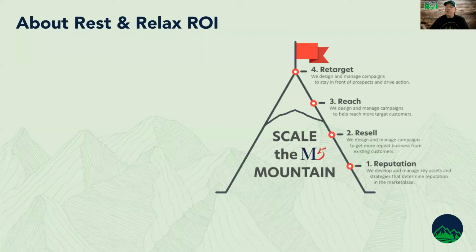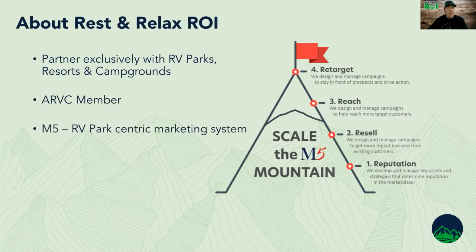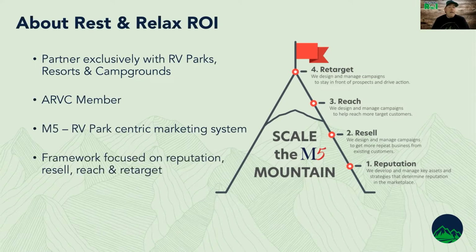All right, a little bit about us to get started. We are partnering exclusively with RV parks, resorts, and campgrounds. That's what we know and like to do. We are an RVIC member, and we talk about the M5, which is an RV park-centric marketing system that details and focuses on these four areas: reputation, resell, reach, and retarget.